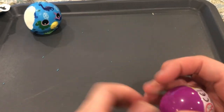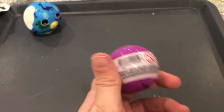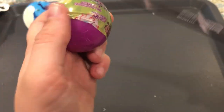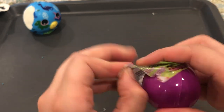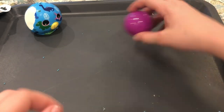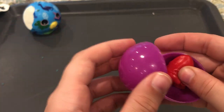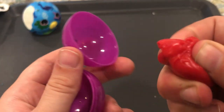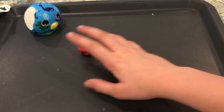Wait. No! No! No! Oh my god. It's much more horrible trying to get this open. Got it though. Please? Yes! Oh, what? Oh, we got the heart. Oh my god. It's bouncy. Bouncy, bouncy, bounce, bounce, bounce.